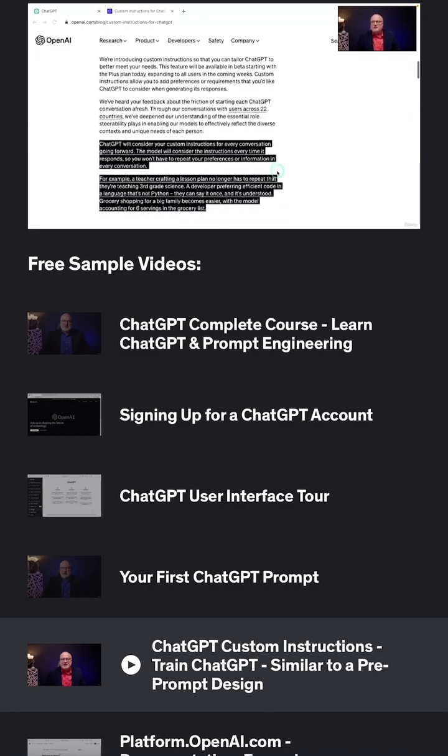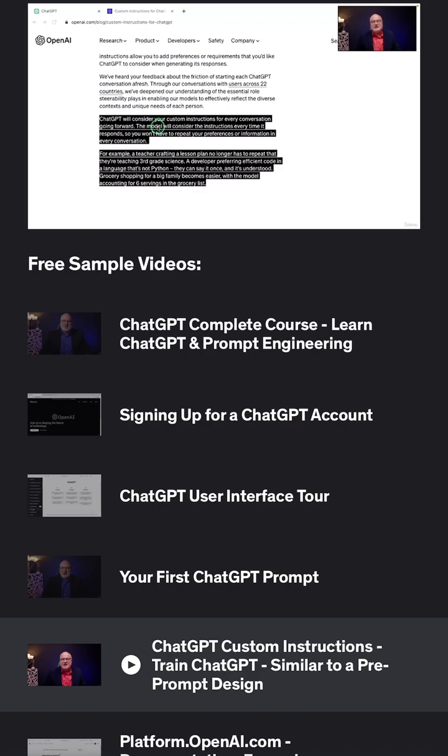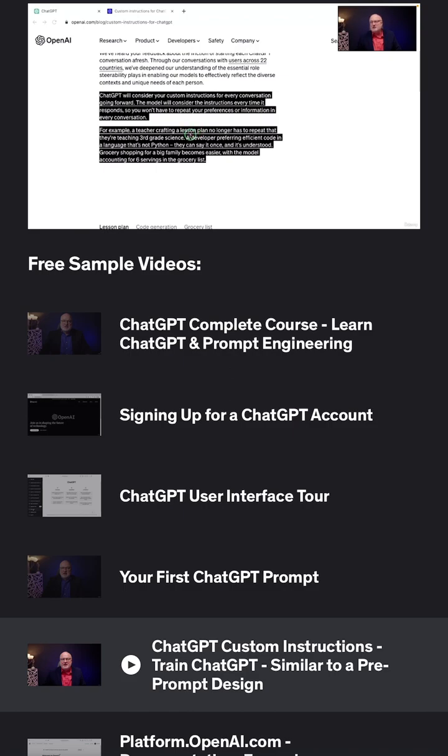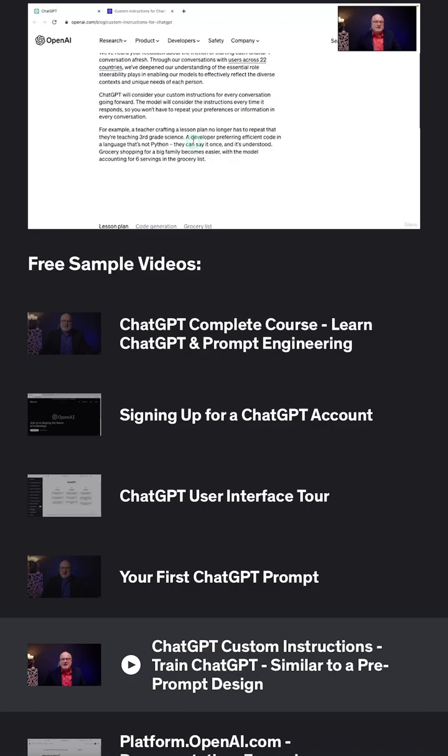The pertinent information here that I've highlighted is that ChatGPT will consider your custom instructions for every conversation going forward. The model will consider the instructions every time it responds, so you won't have to repeat your preferences or information in every conversation. So it gives some great examples as well, and you may be familiar with this common frustration if you've used ChatGPT, always having to constantly remind it as to what you do for a living or what sort of code you're developing in.